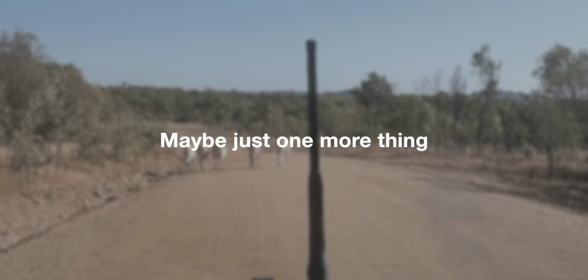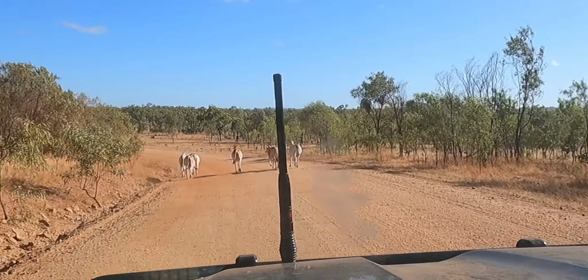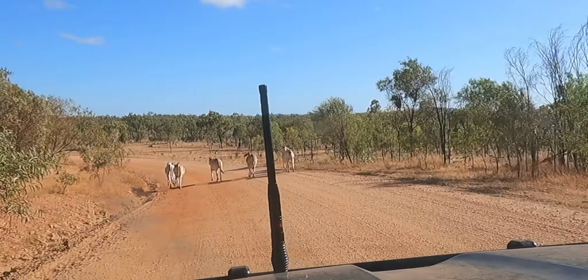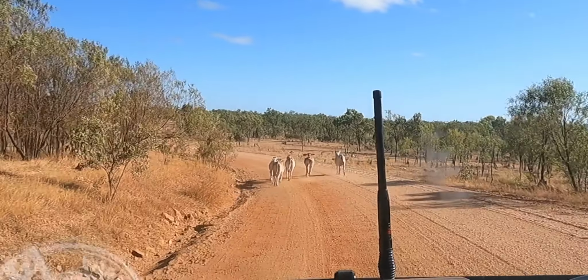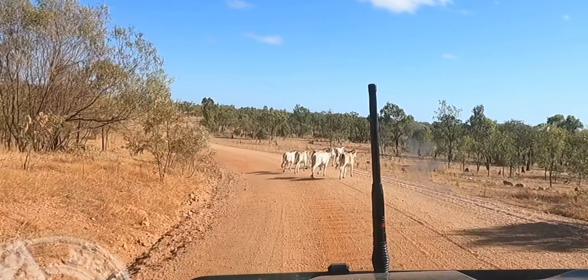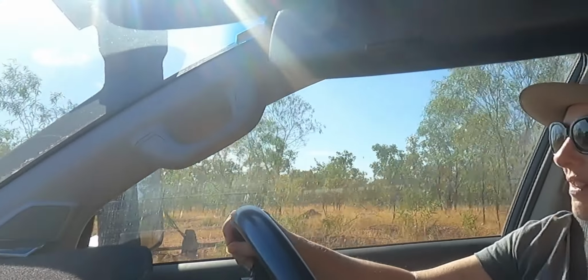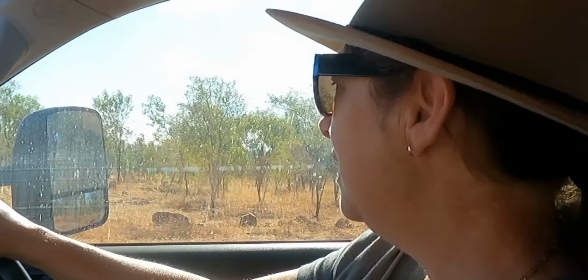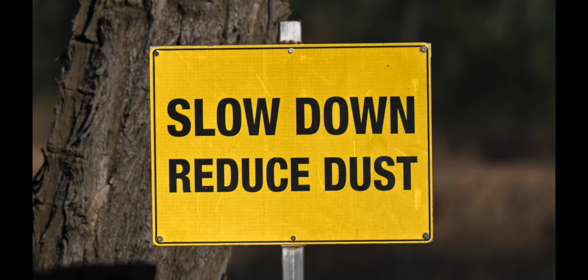Anyway, I just left Cobbold Gorge, and a mob of bloody, not a herd of Brahman bulls, I think they are, or something. They just won't get off the road. They're just sitting in front of us. Oh, there they go. Yeah, finally, yay! About time. Well done. Now you can stop running. See? It wasn't that hard. So funny.